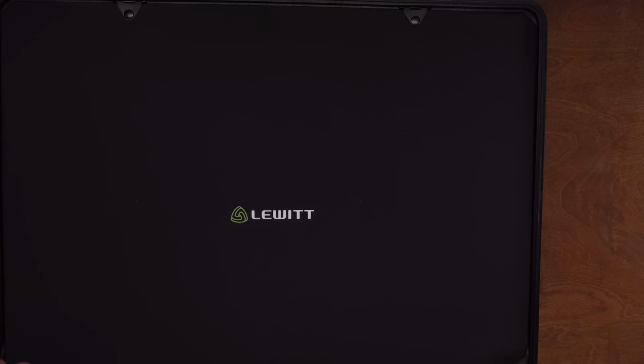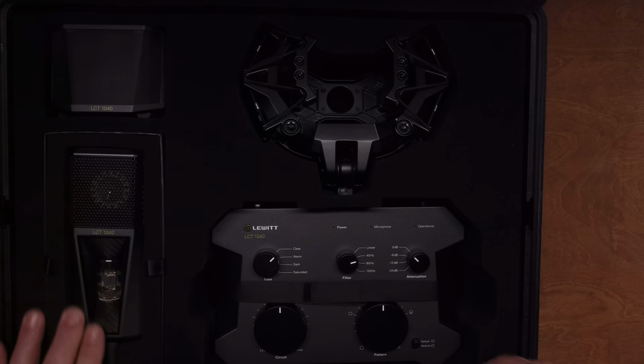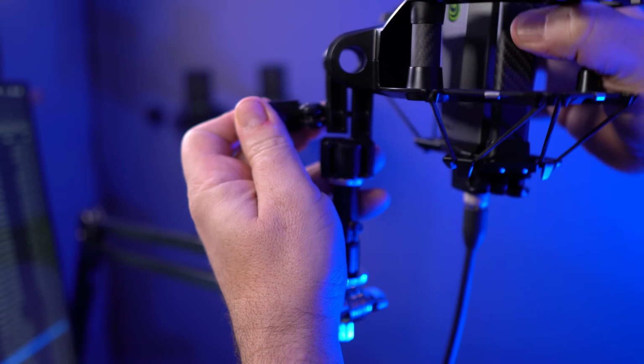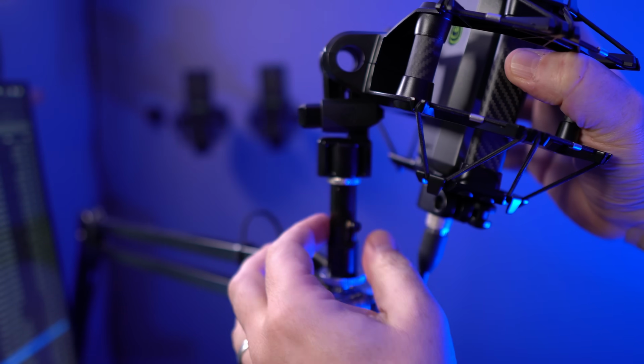The shock mount is also worth mentioning, and it's a serious shock mount. Super robust, well made, supports the mic extremely well. And I'll be honest, I haven't quite seen a shock mount like this before. What I'm getting at is the way that it adjusts. It actually uses quick release levers, similar to how you might raise or lower a bike seat. So I'll do it right now, hopefully not move the mic too much. But you just release it, adjust the microphone, and then lock it back in place.